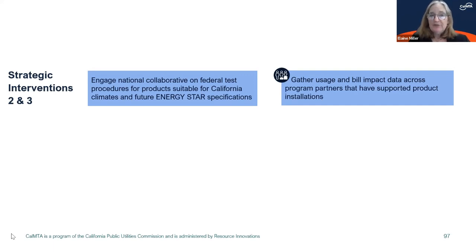Also, we feel like we really do need this for this product, probably even more so than induction. To your point earlier about gathering bill impact data, we really need to gather how folks actually use these products in their home. I'm channeling Christopher Diamond, Jeff, you'll know him from your team: we really need to understand how folks interact with them, how they turn off their other products, and the bill impacts related to that. So this is going to be an important piece of that. There are others in California working to gather this data. I don't think all this data needs to come from CalMTA, but we can serve as a central hub of that data and begin to use that data across multiple other interventions.